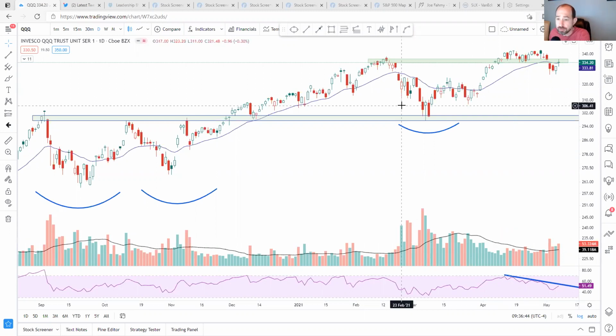All right, so let's start with the QQQs real fast, just for a real quick overview. Double bottom, breakout, retest, tried to move higher. Everyone was saying this was some kind of cup and high handle. Indexes don't always react that way. Either way, it kind of broke down.